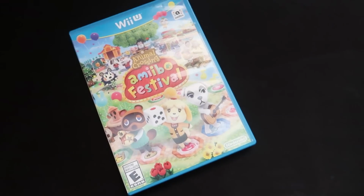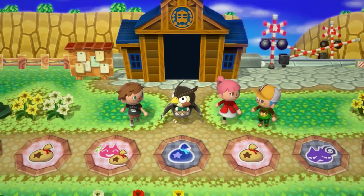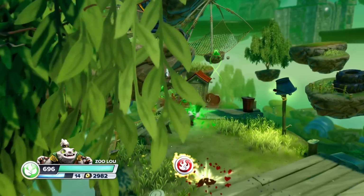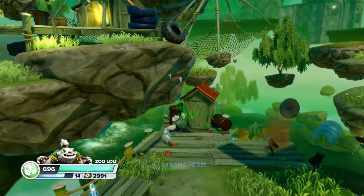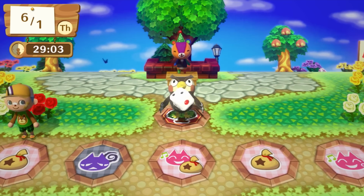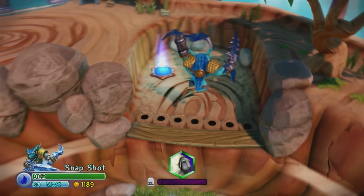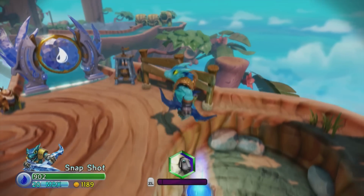Why did requiring you to use figures for a game work for Activision and Toys for Bob, but not for Nintendo? Well, there's three reasons. The first is that the game was Wii U'd. Amiibo Festival was exclusive to Nintendo's worst-selling console, while Skylanders was available on all platforms, including the Wii U. The second reason is the gameplay is just straight up boring. Skylanders is an immersive game where you fight enemies and level up your character to make them stronger.